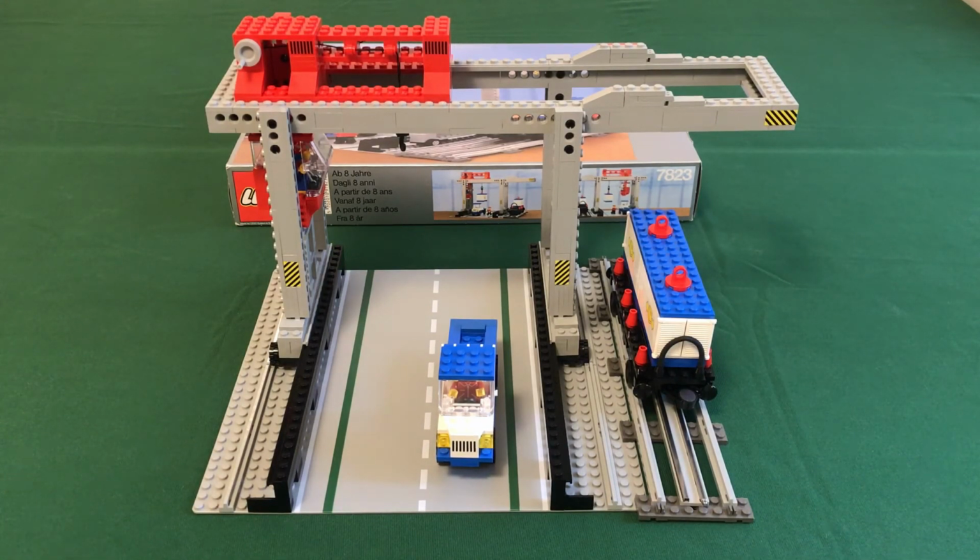I hope you enjoyed the video. I'll be working on layout 12 soon, which will certainly include the set, and I think a second collection overview is coming up because I've gotten several new sets since the last one. In fact, I'm working on potentially a post-holiday order to add some more boxed accessories to the collection.